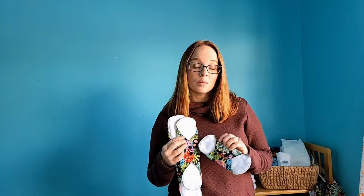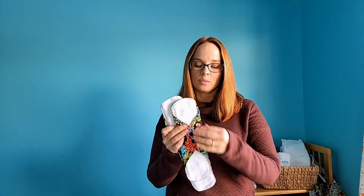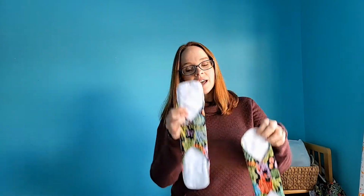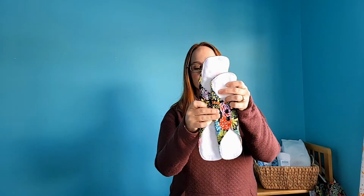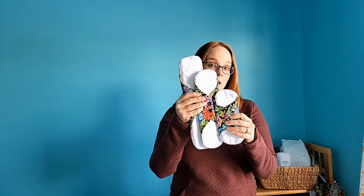Our pads are available in 3 different sizes. We have a liner here. This has 4 layers of organic cotton for absorbency. We have this regular, which has 5 layers, and then the super, which has 6 layers. And you'll notice that they also increase in length as well.